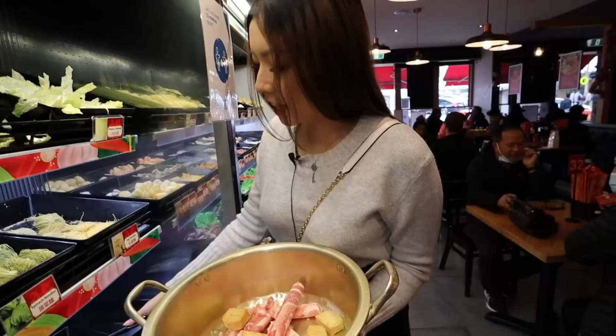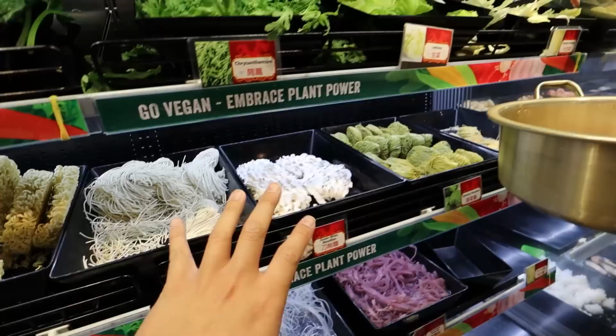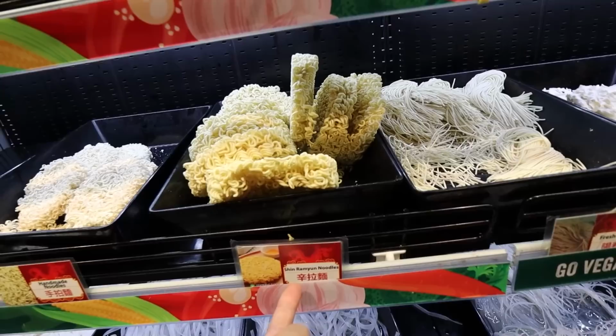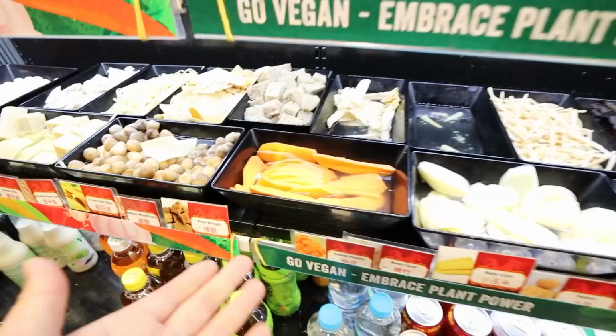And of course I need udon. Yes, udon. Love udon. Usually I get two, but I just get one today. Not three, are you sure? Whole bunch of different noodles that you can choose from too. Handmade noodles, shin ramen noodles. There you go. That's what you need. Here, more ingredients. Look at that. Shiitake mushrooms, carrots, bran dough, more tofu, and a whole bunch of different drinks.